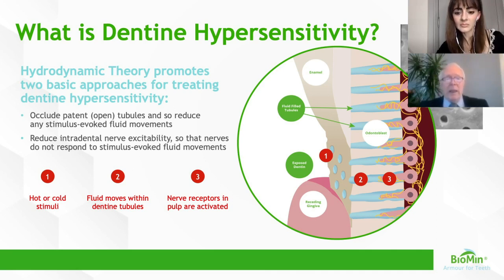Now, if I go onto the challenges that might impact on both the dentist and the patient when we experience diagnosing dentine hypersensitivity, let's look at the clinician's point of view. What do they think about the problem? Well, from the literature, we find that most of the dentists seem to think that dentine hypersensitivity has a mild to moderate impact on their patients' quality of life.